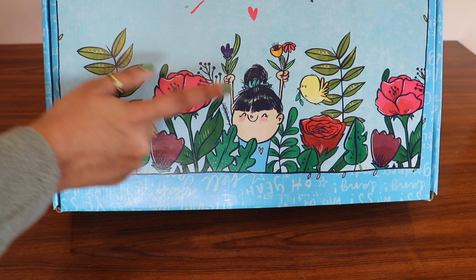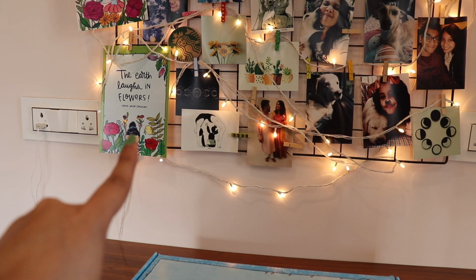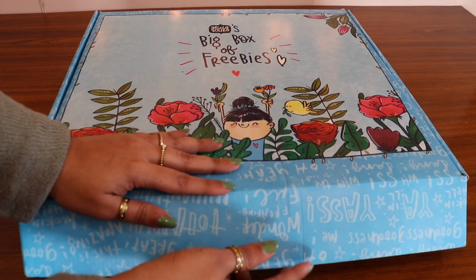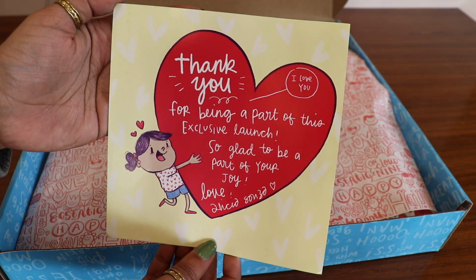If the print on the box is familiar to you, that's because you've already seen it before if you've ordered their 2021 planner and calendar set and you got this wall poster art as a freebie. Mine lives right here above my desk, so I can just show it to you. There's also a thank you note from Alicia, always a cute note to read. What's amazing to me is even the quality of print on a thank you note is so good.